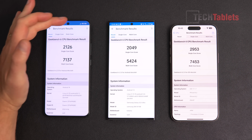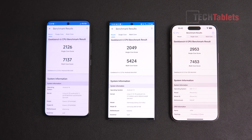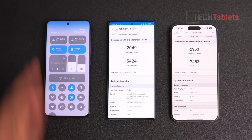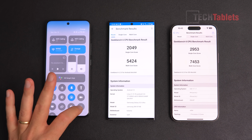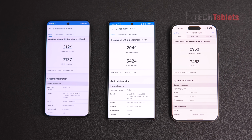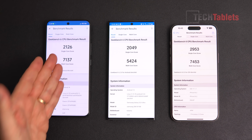Now, I wanted to point out that I ran this in the performance mode, okay? This is a performance boosting mode, and is it benchmark cheating? I don't know. It could be, but you tap here, and you can put it into the high performance mode, which will make the phone get a lot hotter, but really does actually boost the performance. And that's how I managed to achieve such a good score.